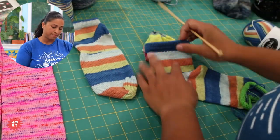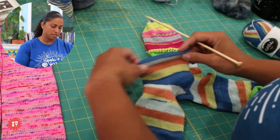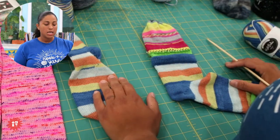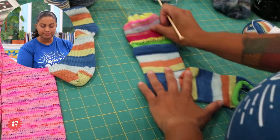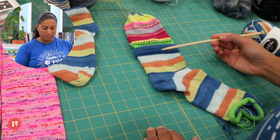This is called a hung hem, the way that I finished these, because I'm not yet using my ribber on my machine to do ribbing, because that's kind of a whole other world. But we haven't ventured out into that yet. So then you do the sock.